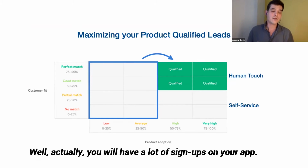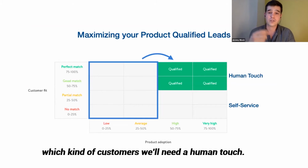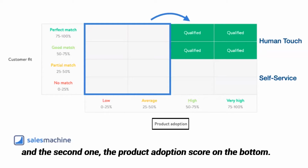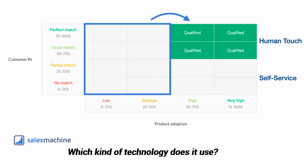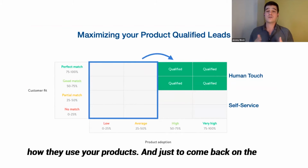Well, actually, you will have a lot of signups on your app, and the purpose will be to identify first whom you need to speak to, which kind of customers need a human touch. For that, you will have two scores. The first one will be the customer fit score, you can see on the left, and the second one, the product adoption score, on the bottom. The customer fit score will be based on firmographics, such as company size, quantity of employees, where it comes from, which kind of technology they use. And then on the product adoption side, we'll see exactly how they use your products.